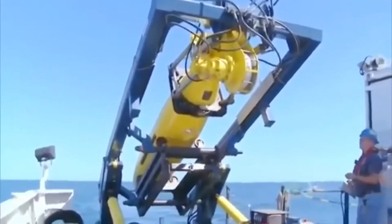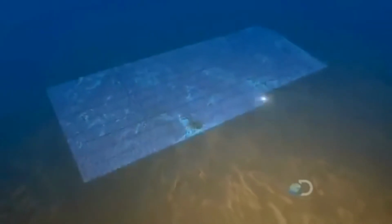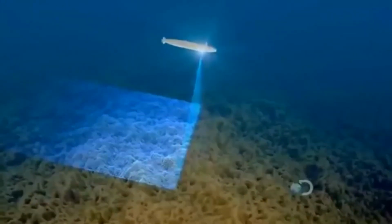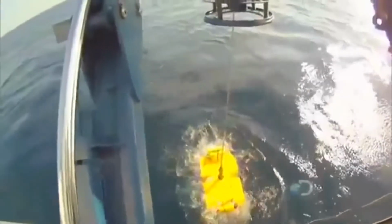AUVs, autonomous underwater vehicles, are programmed to crisscross the seabed as if mowing a gigantic lawn, back and forth, collecting billions of data points. ROVs, remote-operated vehicles, take hours of high-definition video and thousands of photographs.